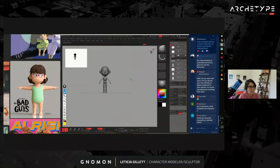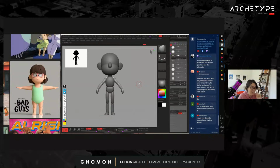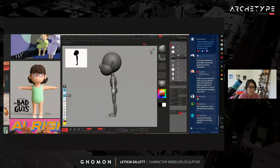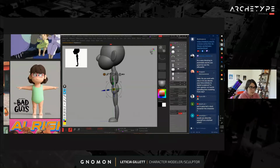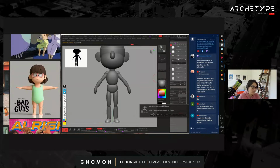Would you describe yourself as a stylized artist? For sure. I do not do much realistic at all. So, yeah, I consider myself a stylized artist for sure. It's very rare I do realistic stuff. It's just not what I like to do in my free time. I like to do cartoony stuff.